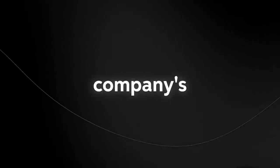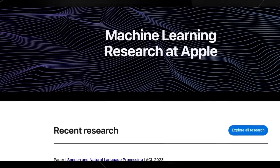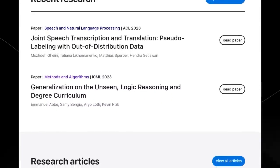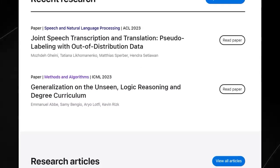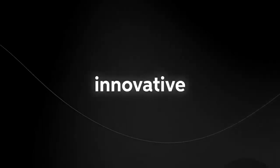Apple's extensive research into machine learning is a key part of the company's strategy for staying ahead of the curve in the technology industry. With a dedicated department focused on machine learning, Apple is able to invest heavily in research and development, driving innovation and pushing the boundaries of what's possible with this technology. One way that Apple is demonstrating its commitment to machine learning is by regularly publishing research papers that highlight the company's innovative work in the field. These papers cover a wide range of topics from computer vision and natural language processing to autonomous systems and data privacy. One recent example of Apple's innovative work in machine learning is the development of a program called Facelet.